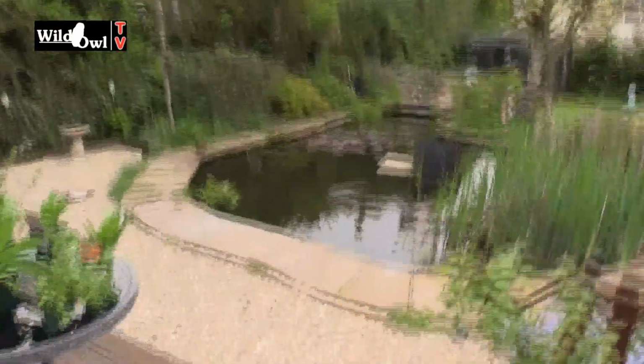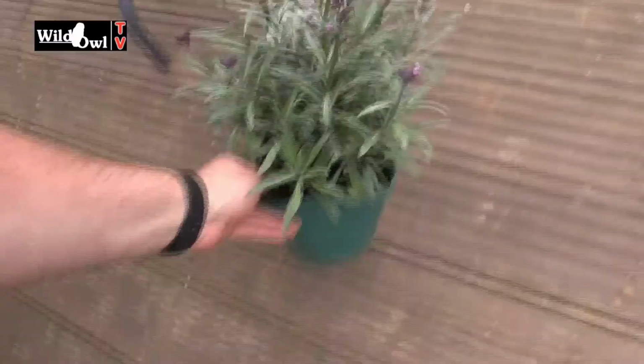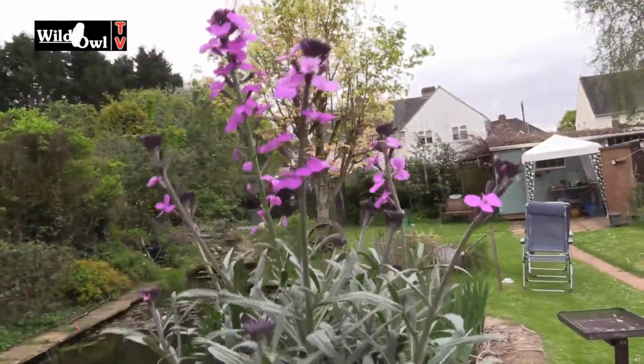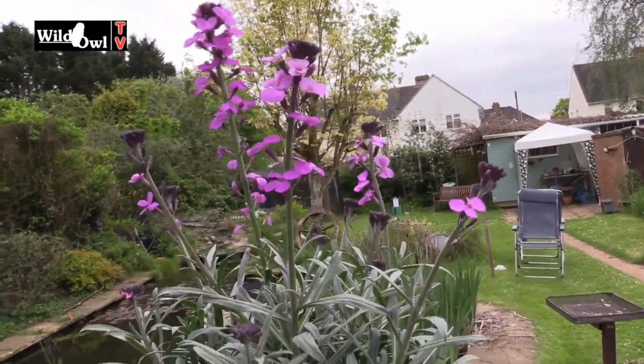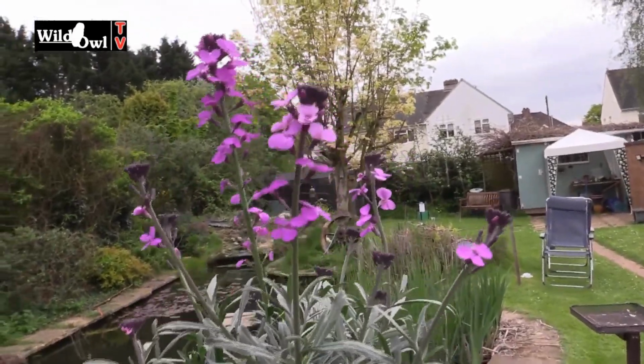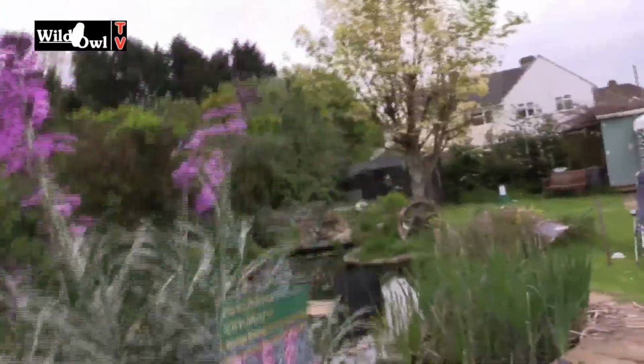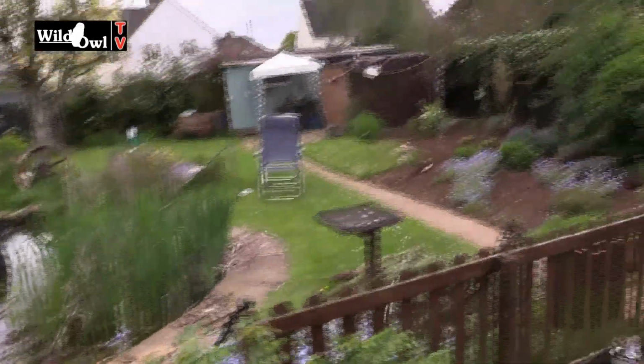Now, if you are a little bit more of a formal gardener, then you cannot go wrong with a wallflower. And this is the Erysimum Bowles's Mauve, and I've already got some of these in the garden, and they are fantastic for butterflies, for bees, and hummingbird hawk moth as well. Guaranteed that will grow very big, and for somebody like me who's not a very good gardener, that's a plant I know I can buy, and it will still be there the next year. They really go mad, and they're fantastic.